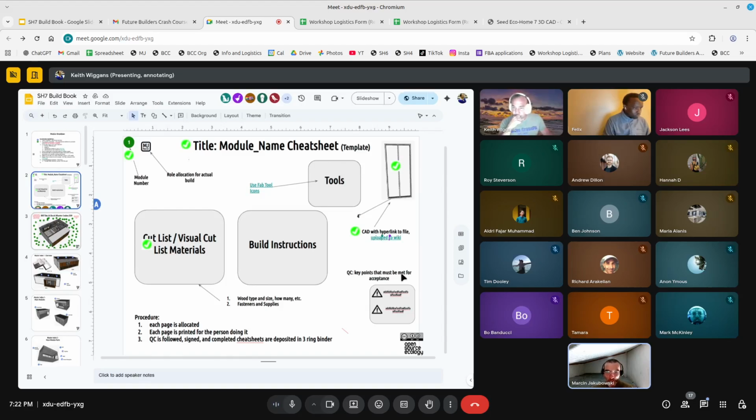Like when you know the quality control point, you don't have to ask me, is that good? I'm going to ask you, is that thing sticking out more than like a quarter inch over the length or something? If no, then okay, you're all right. Okay. Next aspect here is it's useful to include the tools that you use in that process.